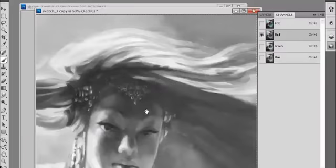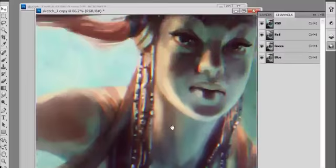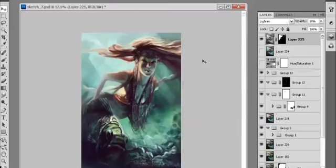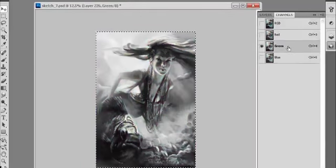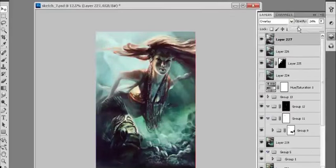After all the tests that I did while building up the image, I decided to go with the bright background for the final version. This way the girl will pop up more. Again, I am adding a group of image adjustment layers.